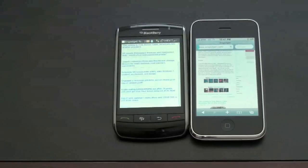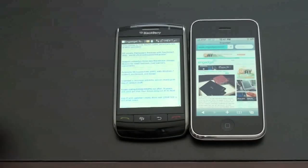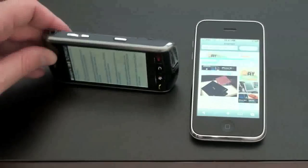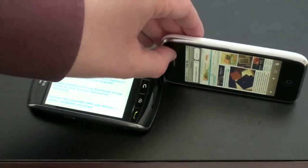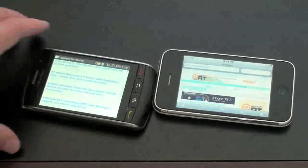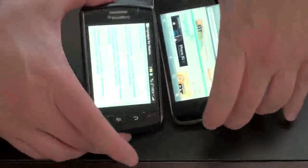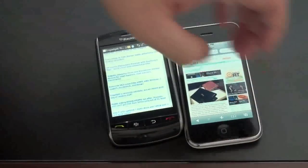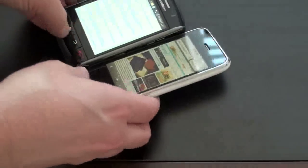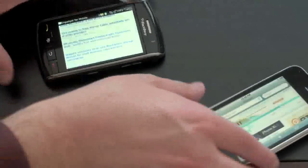So the last thing that I want to show you guys is screen rotation. I know this is a software thing, but when you do want to turn the device, you like it to turn a little bit quickly. So let's see how that is on each. I'll show you that they both work. Turn that up, you can see the rotation. Here's the iPhone. Do the rotation there. And let's see how they do when both are stood straight up. So the Blackberry was a little bit quicker, although it wasn't turning and rotating nearly as much. So that was just about the same.